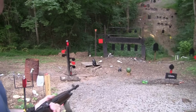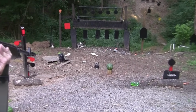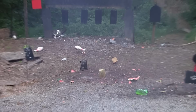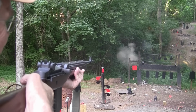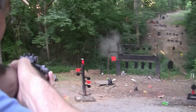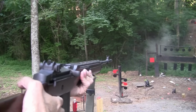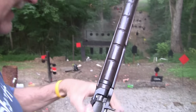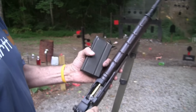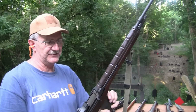What a nice gun. You know what? We got a watermelon left. We almost forgot about him. That took care of him, didn't it? Wow. Let's shoot that two liter. That's enough for that, I guess. Okay, so detachable magazine, big difference there.